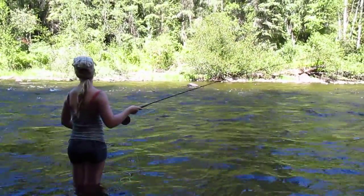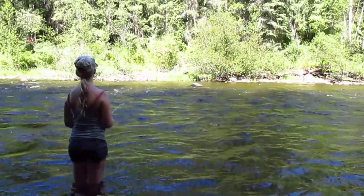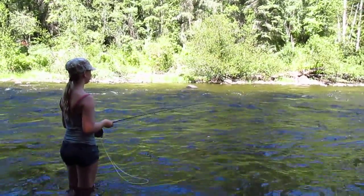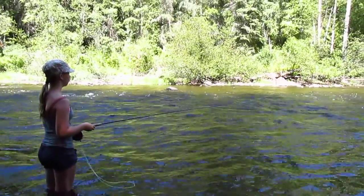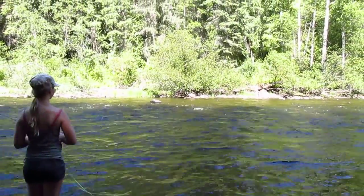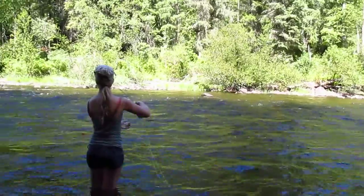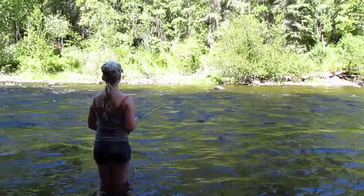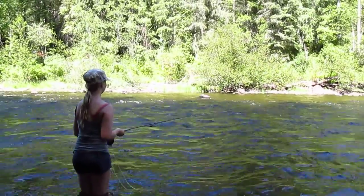She's got another, oh, just missed it. There's no room for a back cast here. There's trees just behind us in the shade. Let's see if she gets one. That'd be cool if you just hook one on the... Oh, well, we'll give it a few more minutes and then.